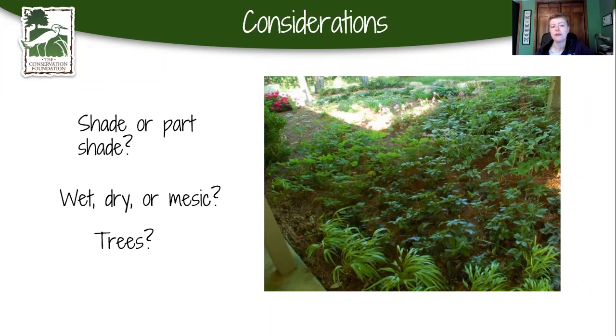Another thing to think about is, is it wet? Is it dry? Or is it mesic? Mesic is a term that you'll see a lot with plants, and it's sort of that Goldilocks situation, right? Not too wet, not too dry. It's kind of right in the middle there. So a lot of times you'll see something that says it can handle wet or wet mesic conditions. In other words, it can handle areas that are wet most of the time or periodically wet, but just sort of damp a lot.